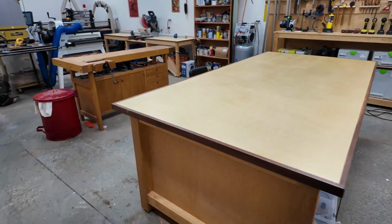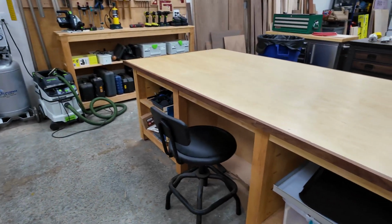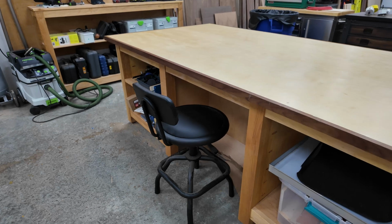One of the features that I designed for this table was a spot to sit at it like a desk. This is a nice feature for when you want to sit down and work on something.